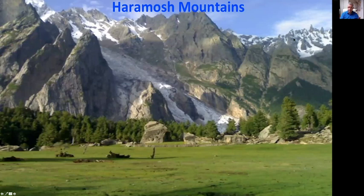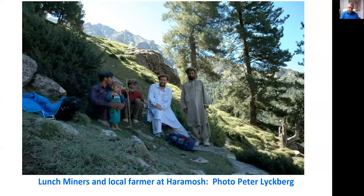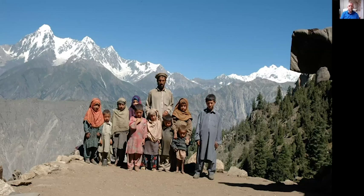And there are 50 mines on this side, 50 mines on the back side of the next ridge. Local miners, very difficult conditions. Usually they live from what they grow and animals. They get eggs and sometimes they eat chicken. Normally they're vegetarians. Here's a miner's family in Haramosh Mountains. They were living in Stone Age houses really when I was there the first time.